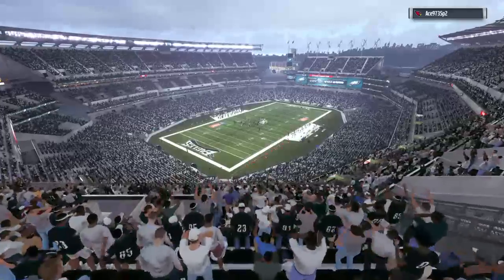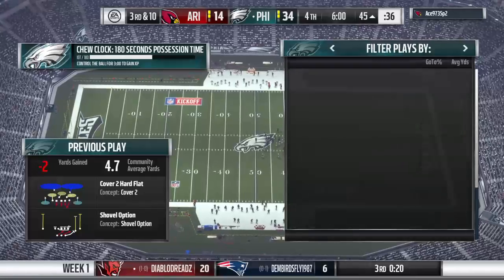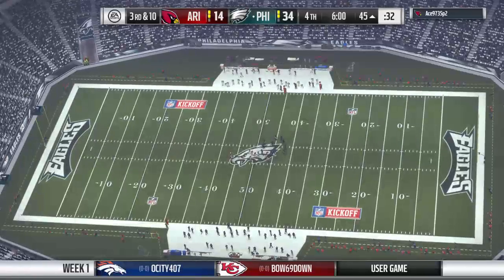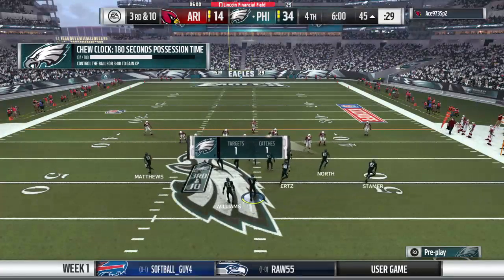And welcome back. We are in the city of brotherly love, Philadelphia. It's the Eagles in possession of the football and leading this one as we get ready to start the final quarter. So a ways to go here on 3rd and 10.